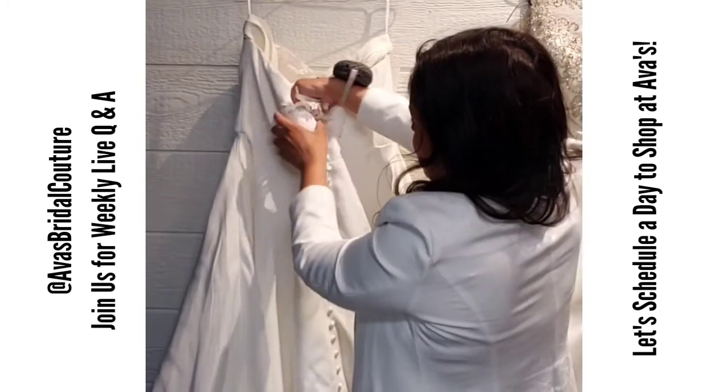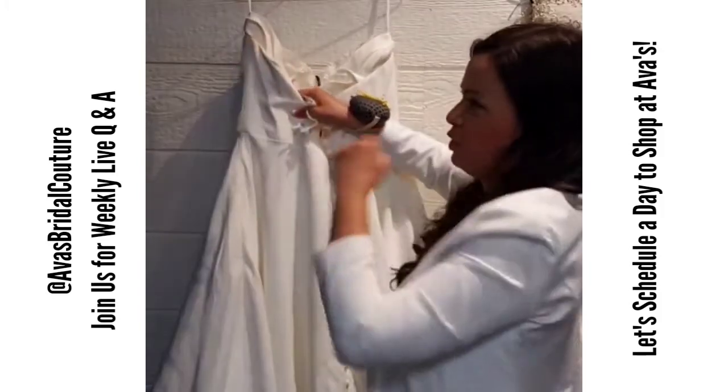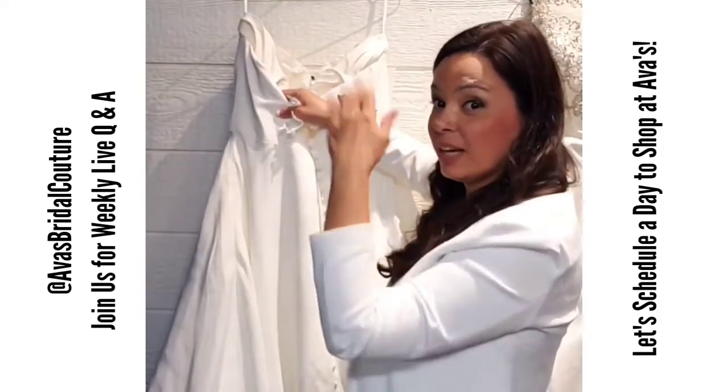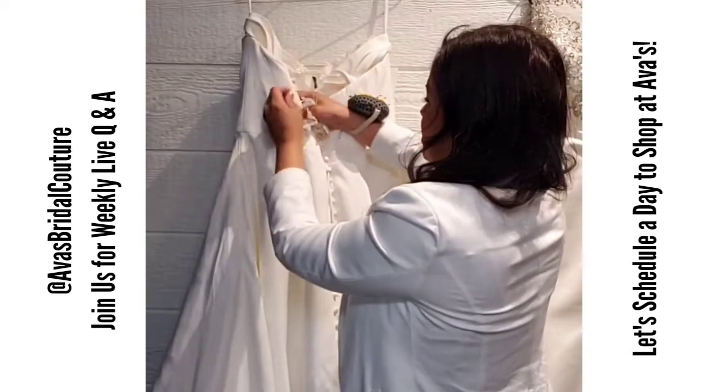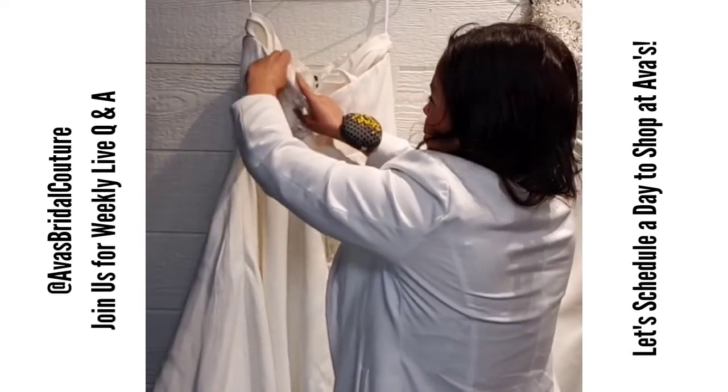Now, the nice thing about us is we have the samples, so we wouldn't have to pin it on you and have you only try it on pinned. We can actually try samples on where you can see it on another dress and just pick the top from one and so forth.